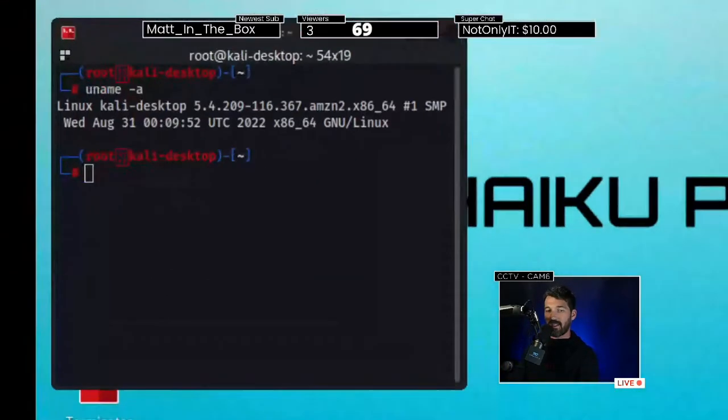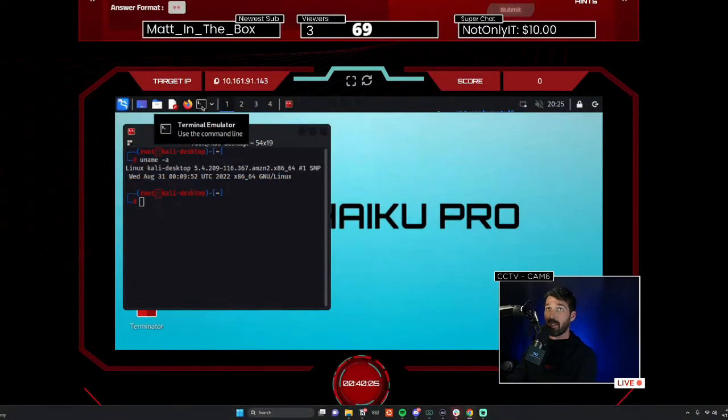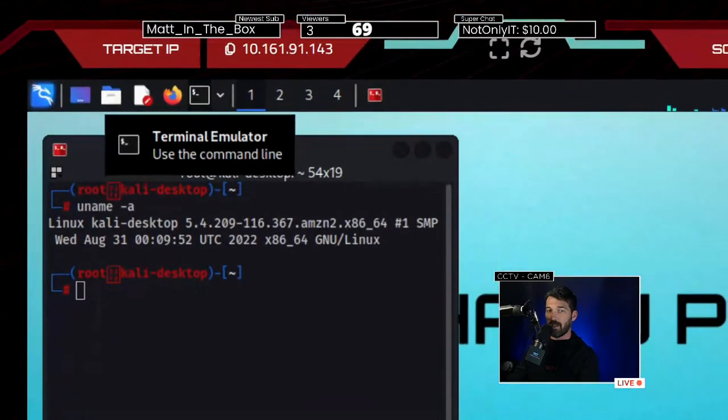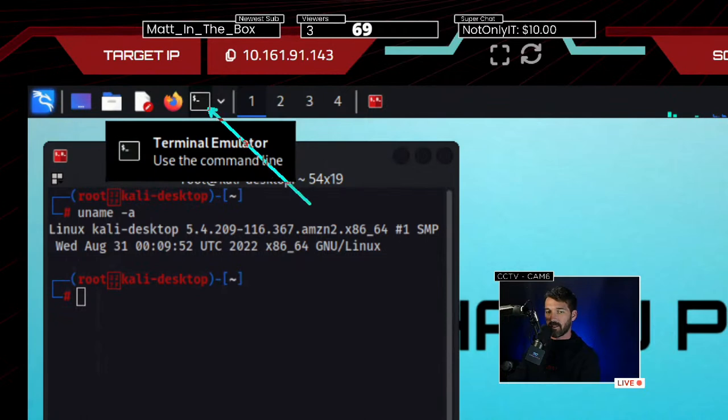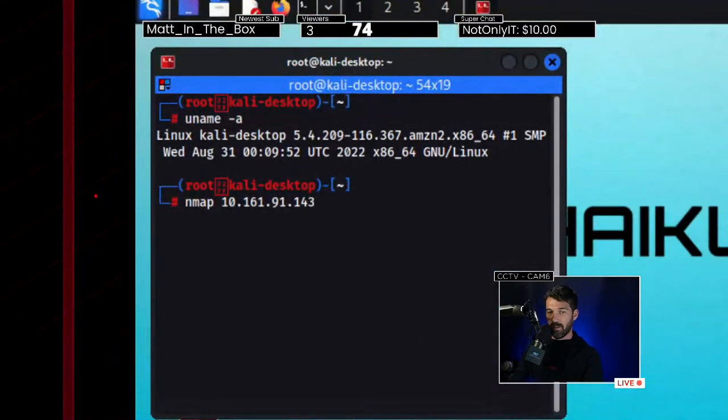So we're gonna go to our Kali desktop. Make sure you're here. Pop open a terminal by clicking on this black box on the right here. Click on this thing, and you'll get this big black box right here. And once you're in it, type nmap and then your target IP address. Not mine, yours. You're gonna have a different one. This is the command we're looking to do.